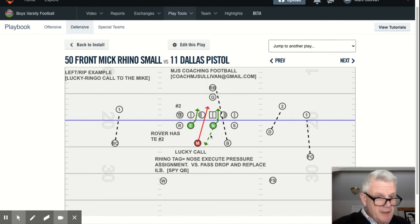If you have an athletic nose, okay, and I know at the high school level you can get away with a smaller kid, and speed and quickness cause all kinds of problems. Well, that's the type of kid you'd use this with. For us, over the years, we got a big kid, just as long as they're athletic enough to be able to retrace back to roughly 4 yards and then have the ability to spy a quarterback, that's when we would tag this. Okay, that's one.